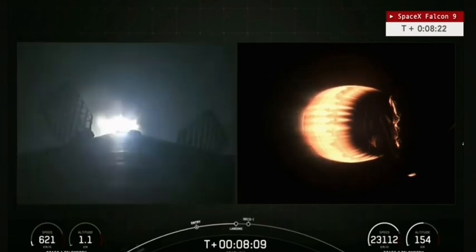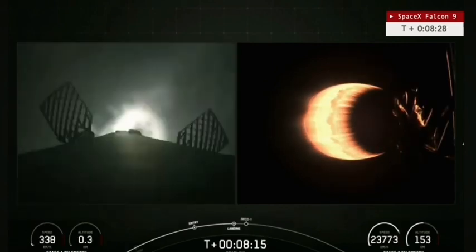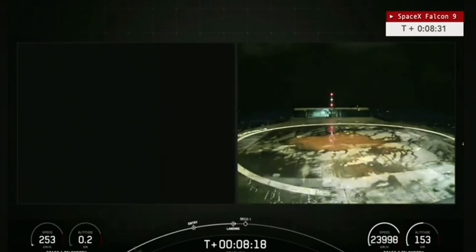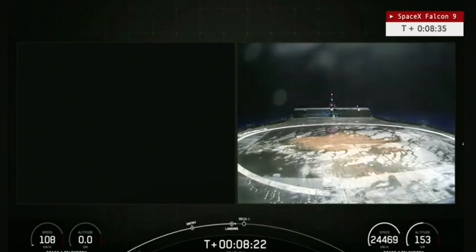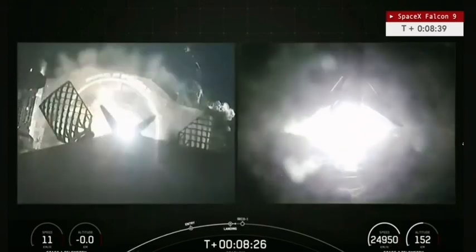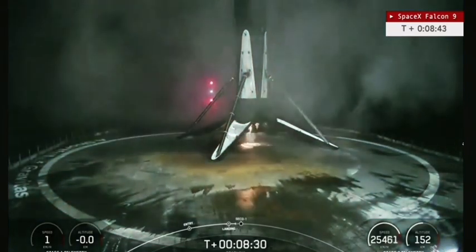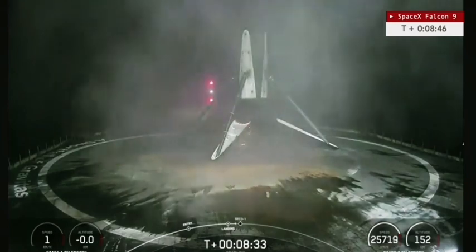Stage 1, landing burn startup. And there you see the landing burn underway. Views from the booster should populate the right box. There you go. Stage 1, landing legs deployed. And there you go. 18 up, 18 down for booster Stage 1, landing confirmed.